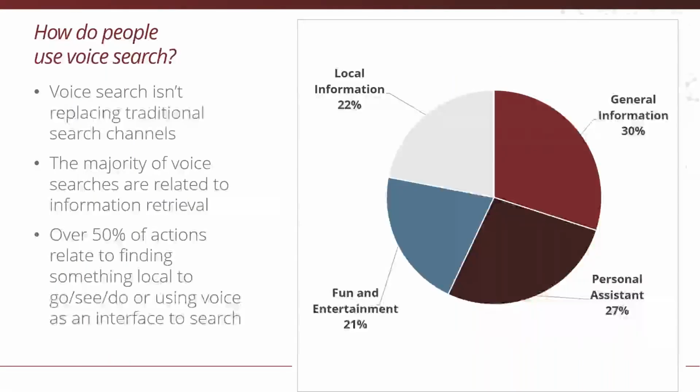Now, when we look at how people are using voice search, about a third of searches are for general information, about a quarter are personal assistant kinds of things. This is having Alexa order something for you or add something to your shopping list. There's kind of the entertainment element of this, again, digitally connected radios effectively. And then there's a chunk of search for local information.